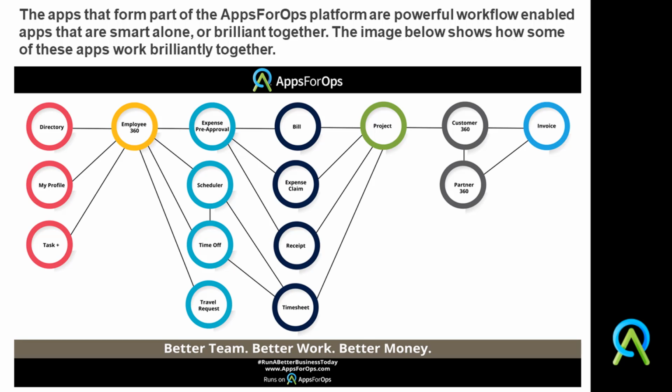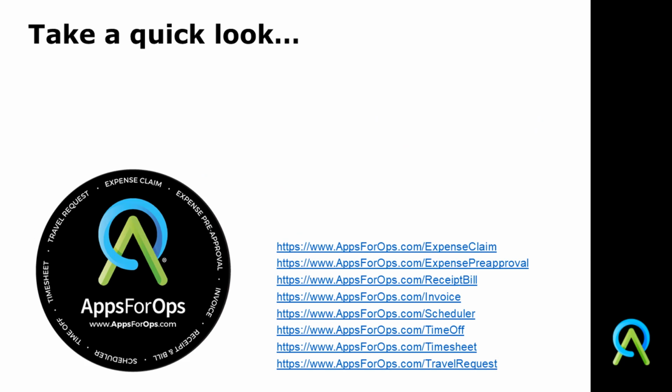The apps that form part of the AppsForOps platform are powerful workflow-enabled apps that are smart alone, or brilliant together. The image shows how some of these apps work brilliantly together. AppsForOps expense claim can be used by all employees and is seamlessly integrated into the AppsForOps expense pre-approval, project, customer 360 and invoice apps. AppsForOps customers can start with a full suite of apps, or start with one and grow to more. Let's go take a look at AppsForOps expense claim in action.